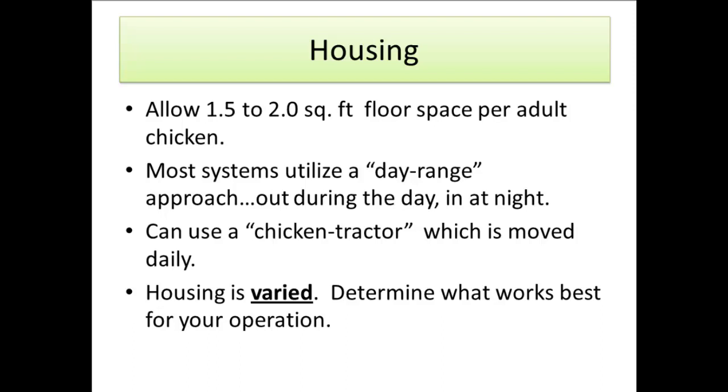Most of the layer systems that you will find on small farms utilize a day range approach, and basically what that is, they have some way of locking those layers up in the evening for protection. They have a facility with nest boxes where they're going to be able to collect the eggs, and then the birds are let out during the day so that they can access the range. Some other terminology, you'll hear free range, and that is basically the birds can go anywhere they want, anytime. Most of the growers that I work with that have layers are using a day range system so that they can have more control over what pasture the birds have access to, and safety. It's a little more safe in terms of predators getting the birds.